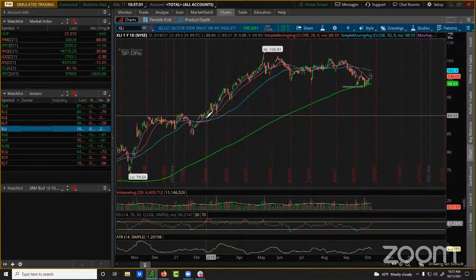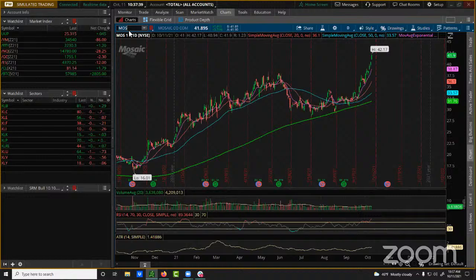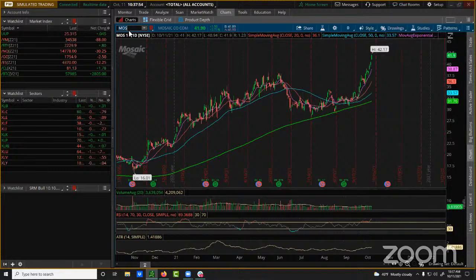Even the agricultural products that you love, like Mosaic and Ag, it's all bar by bar analysis at this point. A trader like Mark, he doesn't like anything about this. Nothing. But even a trader like me, an aggressive swing trader, it leaves a lot of traders behind. It does. But you know what?